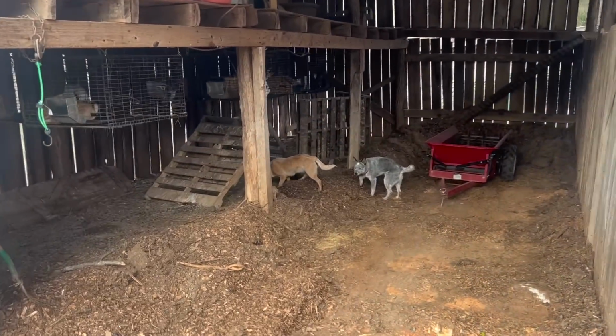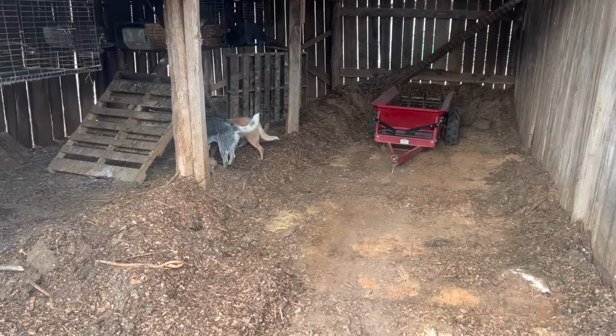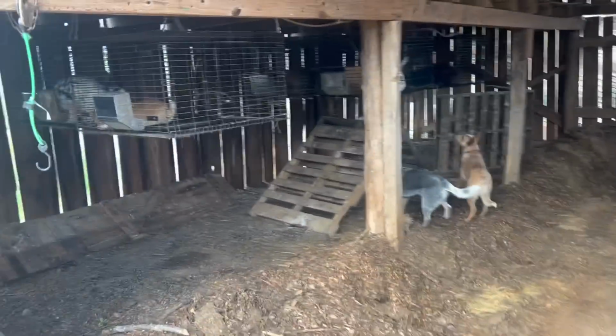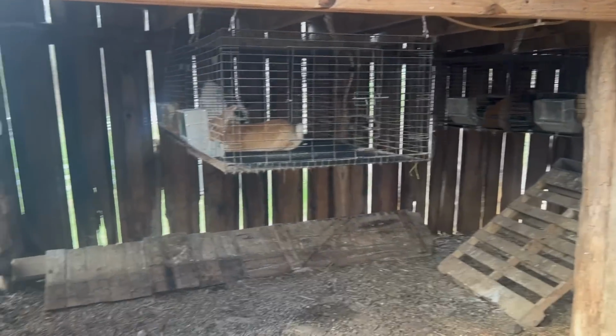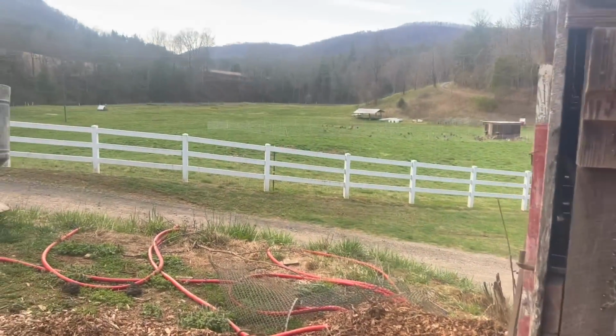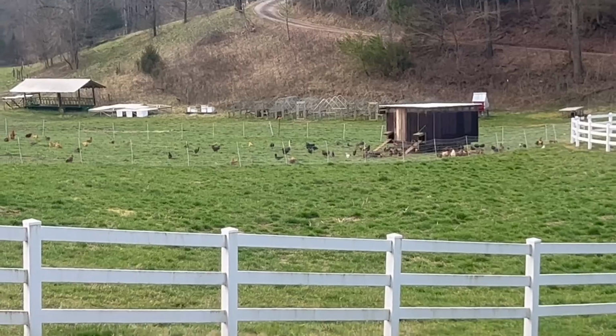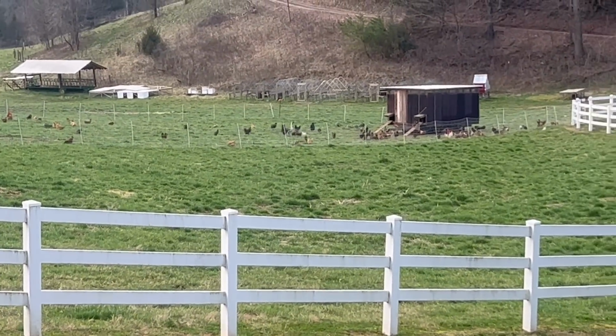All right, so this is the racking barn, and there are no chickens in it. We still have rabbits. I'll show you something on the rabbits in a second. We're in the process of cleaning this out. Our egg chickens have gone back out into the egg mobile. We're gonna go look at them here in a second. We need to move that egg mobile. I'll tell you why when we get out there.